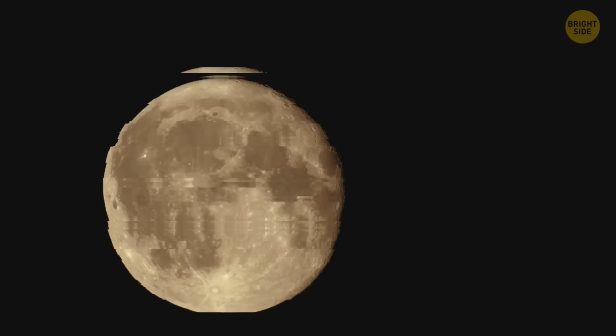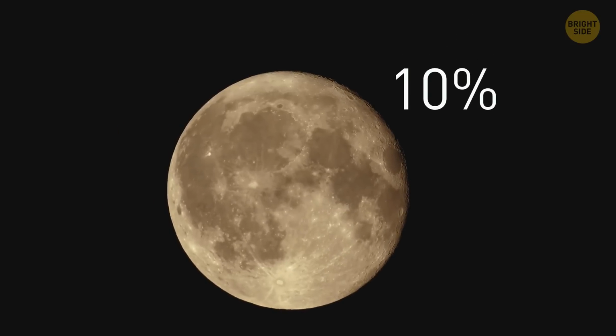If you decided to lump together all the known asteroids in the solar system, their total mass wouldn't exceed even 10% of the mass of our moon.